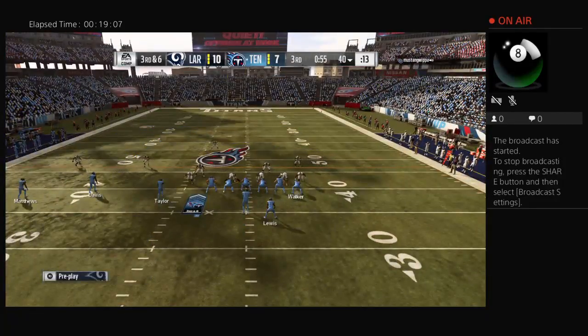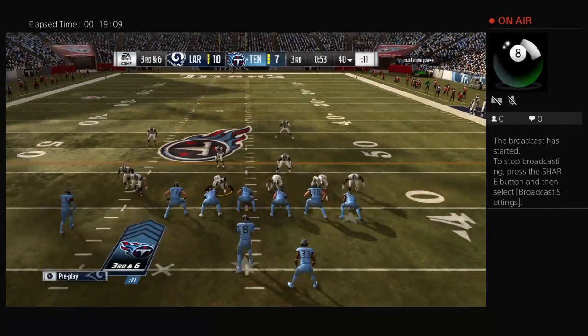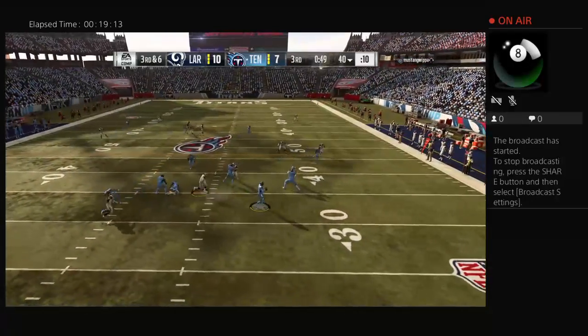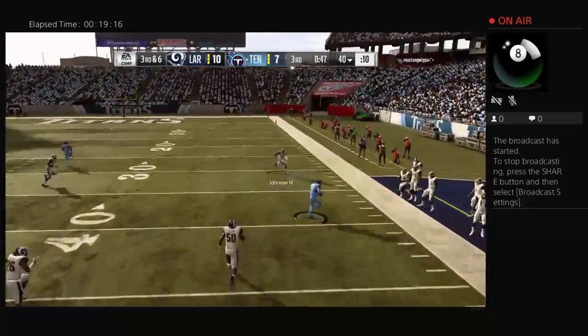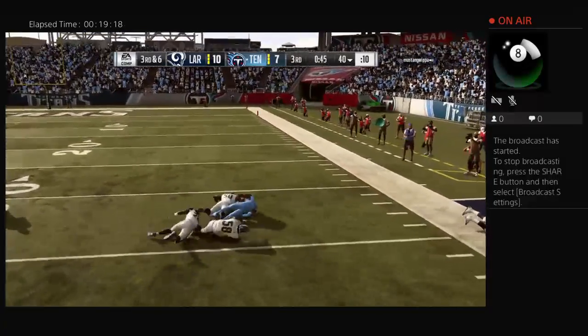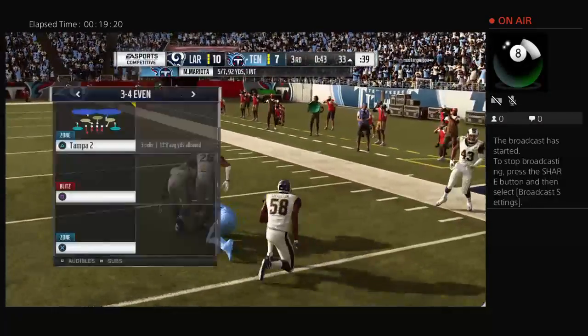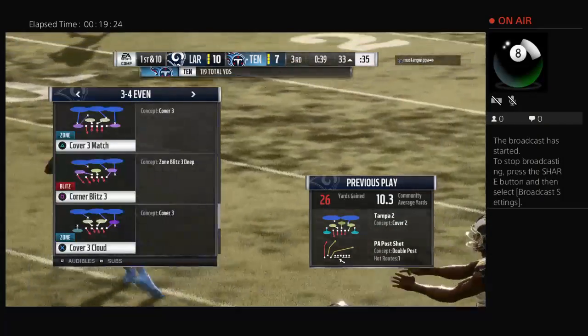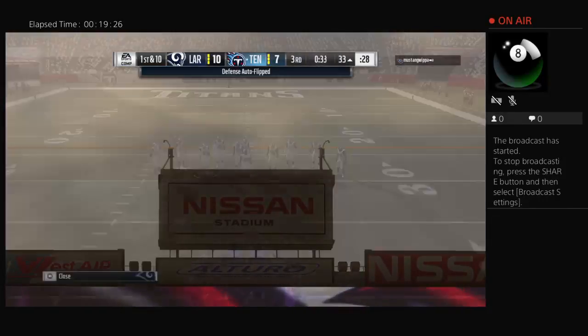Keep it rolling. Play fake to Henry. Now Mariota. Open man is Taylor. He's got it. And he's going to get this all the way down inside the 35. A good pickup there, 26 yards.